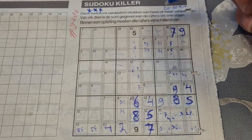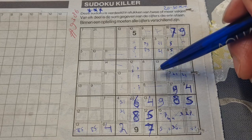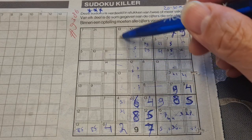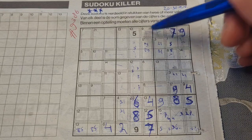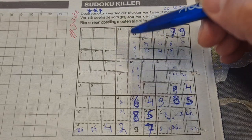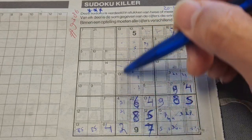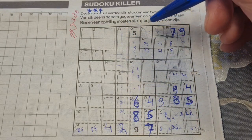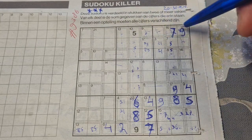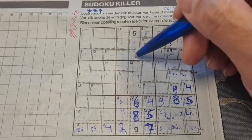I need to wait. So we have a 2 there. Well, in this big square, we need a 2. I cannot place the 2 in one of these 3 boxes in this column because we already have a 2 there. I cannot place the 2 there in the box of 9 because then the combination will be 2 plus 7, and the 7 is already used in this row. So the 2 should be definitely in one of those 2 boxes.